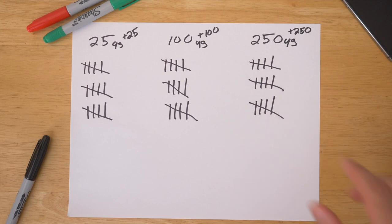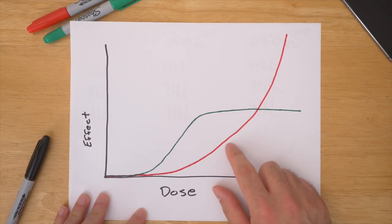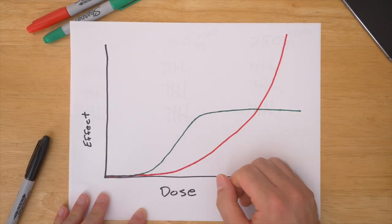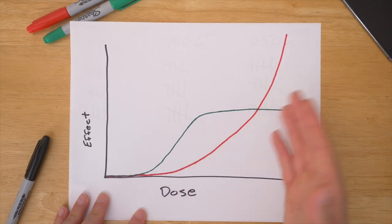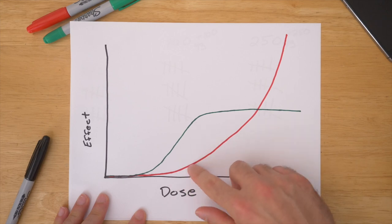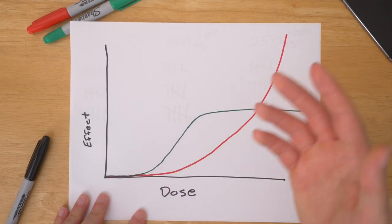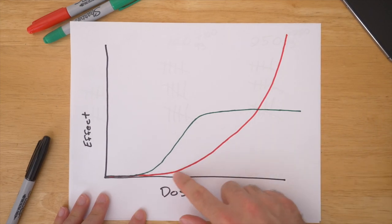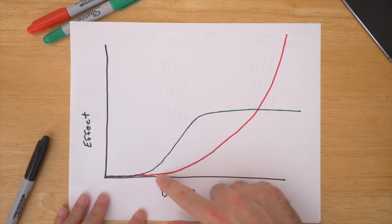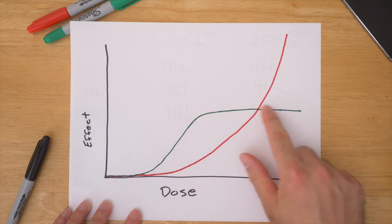So this side effect data is the red line on our chart. The large dose, the 250, was somewhere here, where we're starting to get fevers, we're starting to have side effects. We probably wanna keep it below the 250. The 250 is somewhere here. The 100 and the 25 were down here. You know, people's arms hurt. That was about it. There weren't really any major side effects for the small or the medium dose. So we're down here. The 250 is like somewhere here. Now we get to talk about the exciting part, the green line.